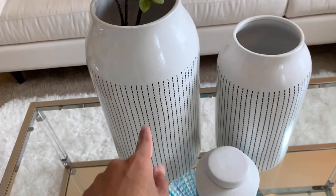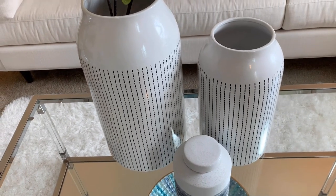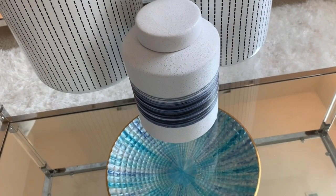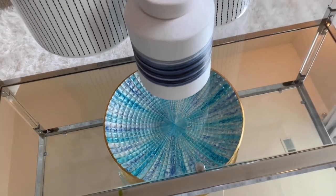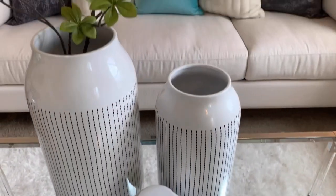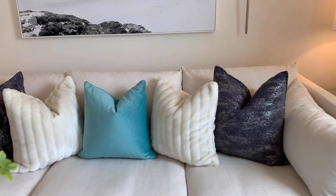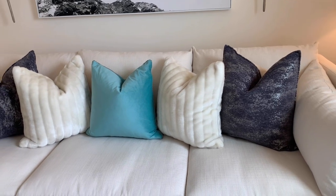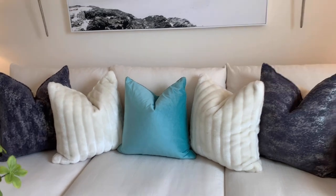All right, everyone, these two big vases right here, I got that one from Home Goods, this one from At Home, and the bottom one is also from Home Goods, from last year when I did my coastal theme for the collaboration. And remember the throw pillows that I held up lately? The two in the middle, I already had.